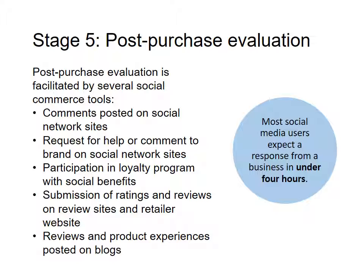Post-purchase evaluation is facilitated by comments posted on social network sites, requests for help or comment to brand on social networking sites, participation in loyalty programs with social benefits, the submission of ratings and reviews on review sites and retailer websites, and reviews and product experiences posted on blogs. So you get a lot of those people who are trying different things and posting them on their blog as an example of that. I want to call your attention to the fact that most social media users expect a response from a business in under 4 hours, some in much less than that.